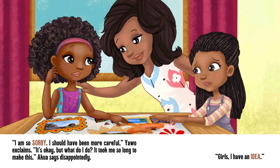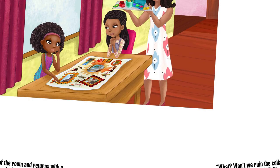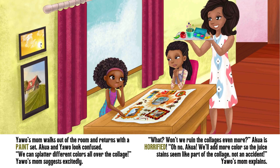"Girls, I have an idea." Yawo's mom walks out of the room and returns with a paint set. Aquia and Yawo look confused. "We can splatter different colors all over the collage," Yawo's mom suggests excitedly. "What? Won't we ruin the collage even more?" Aquia is horrified. "Oh no, we'll add more color so the juice stains will seem like part of the collage, not an accident," Yawo's mom explains.